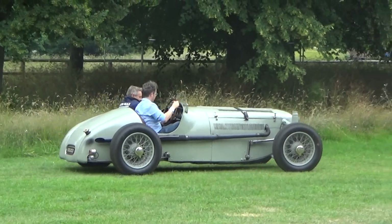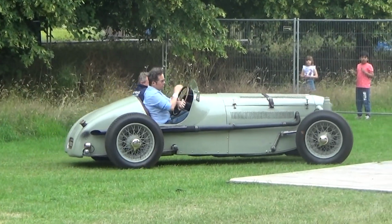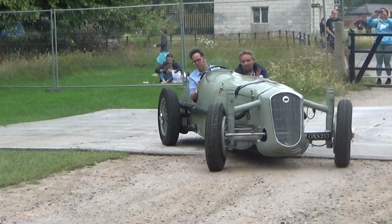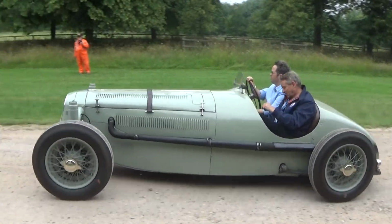It's actually only been running, I think, for about 11 days. I think they've just prepared it to start the big show. But it's only made 2 shows, so you're only the second show that's seen this car on the move. It's a very rare sight.